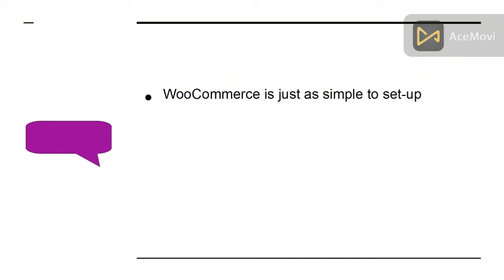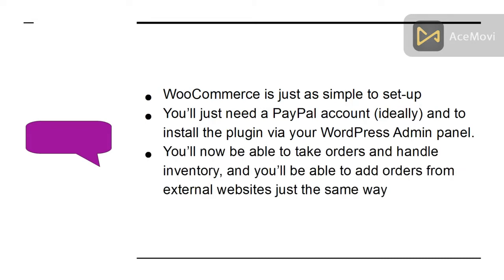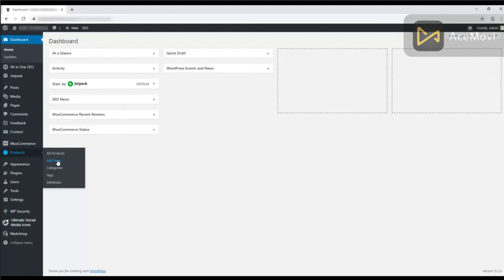WooCommerce is just as simple to set up. You'll just need a PayPal account, ideally, and to install the plugin via your WordPress admin panel. You'll now be able to take orders and handle inventory. And you'll be able to add orders from external websites just the same way. You can use the WooCommerce controls to add a new product.